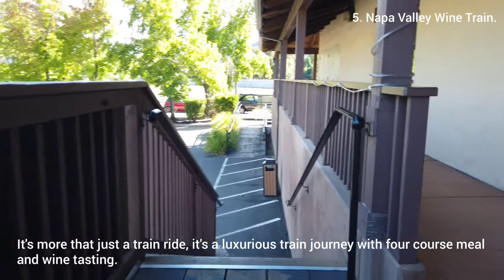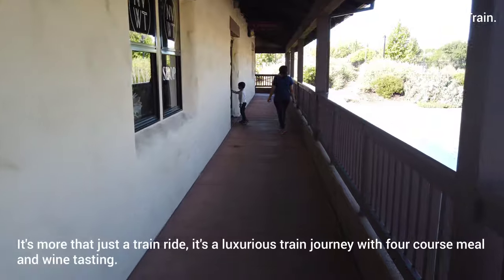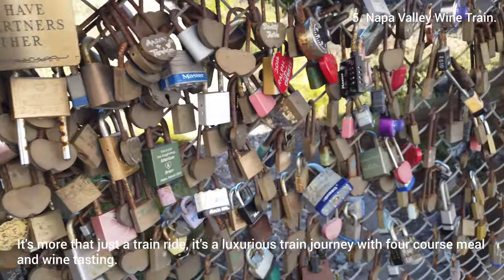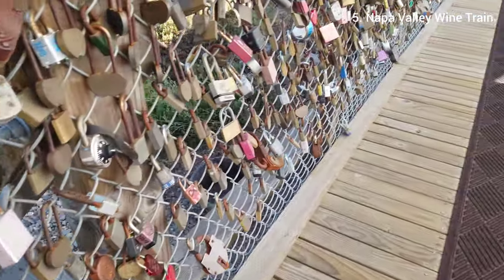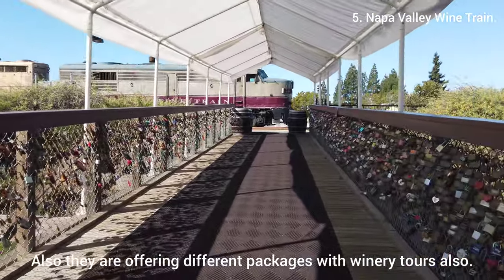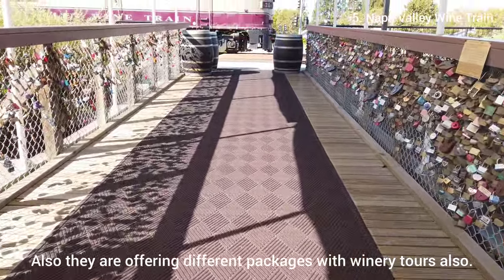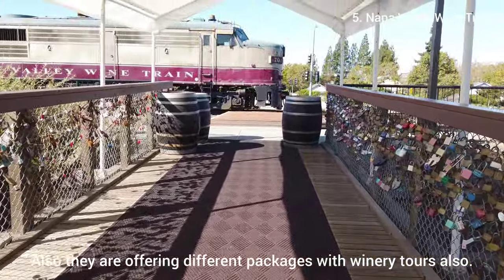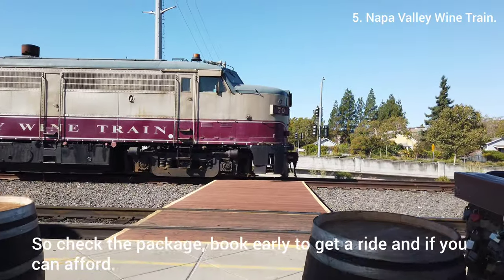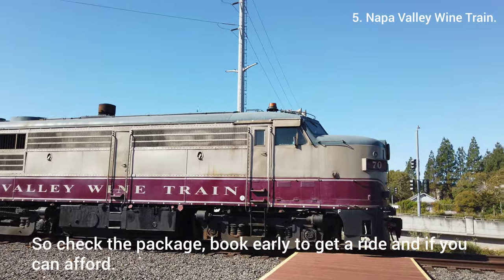It is more than just a train ride. It is a luxurious train journey with a 4-course meal and wine tasting. They also offer different packages with winery tour. So check the packages, book early to get a ride, if you can afford it.